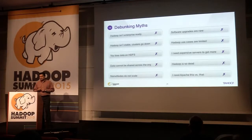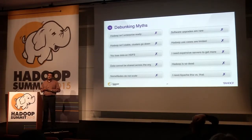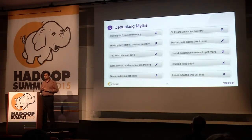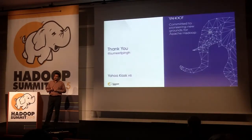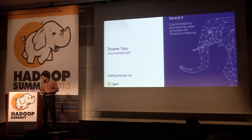And then there's a lot of debate about Apache this versus Apache that. I don't think you can keep track of it given the rate of innovation in this space. So the best way to think about it is to just obsess with your use case and drive technology, which actually gets driven by the use cases, versus playing with technology and then fitting use cases to them. Okay, with that, I think I have a few minutes for questions.